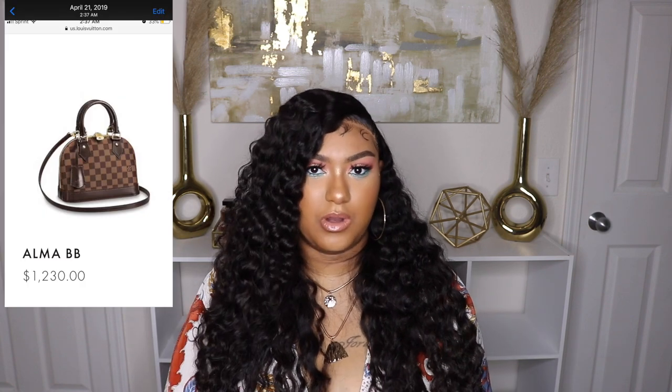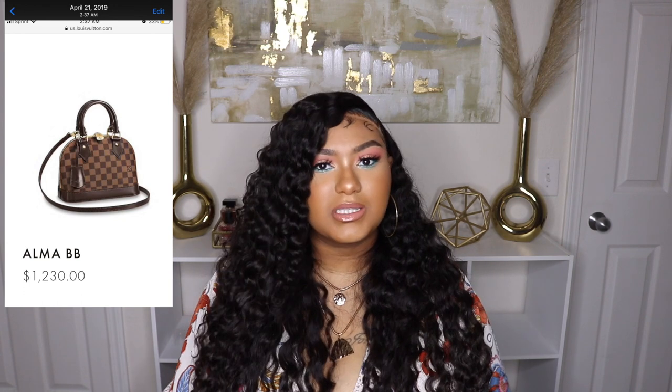So I'm gonna be unboxing a Louis Vuitton Alma BB, and I'm so excited. Y'all, this bag has been on my wish list for maybe about 2 years. I remember when I first wanted this bag, it was only like $1,200. We'll get into the pricing and everything in a little bit because I know somebody probably just came here for the actual unboxing.